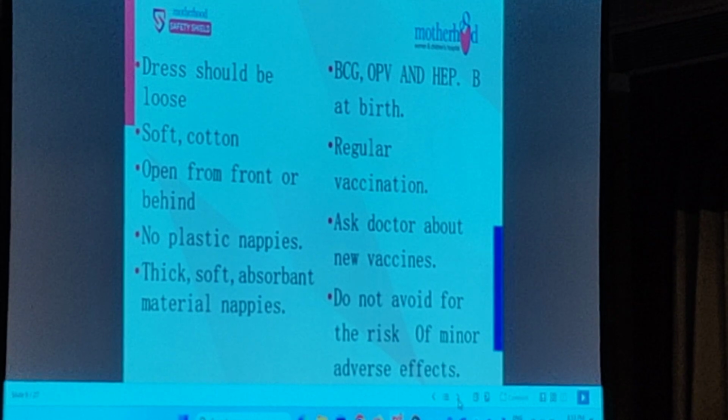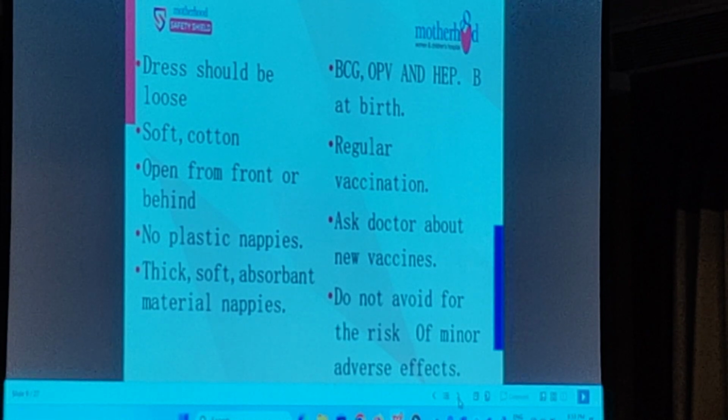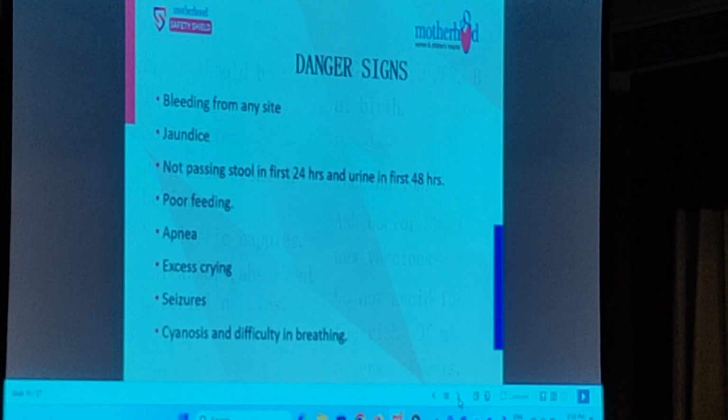And we all know that in all babies, the general newborn care includes making sure that the dressing is nice and loose, good soft cotton clothing, not use of too many baby products like moisturizers, anything of that sort. Only if necessary, they should be consulting doctors before using. No plastic nappies. Ideally, we'd like to say that you use cloth nappies or the other nappies, but making sure that the nappy care is taken care of. And vaccination, regular vaccination and follow-up vaccinations thereafter.